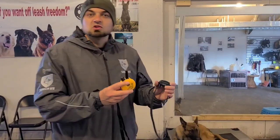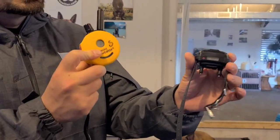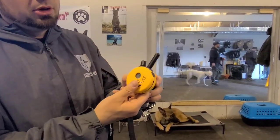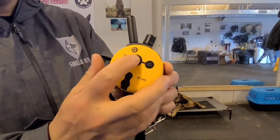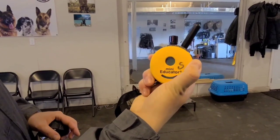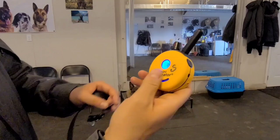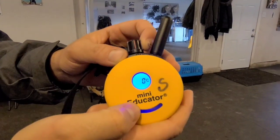So a couple of things to zoom into so they can see, right? So this is the transmitter and this is the receiver, okay? In order to turn the transmitter on and off, there is an on-off button on the back of this. I'm going to push and hold until I see this flash off. I'm going to push and hold that big button again until it flashes on. You see zero, the number zero, and the letter C.